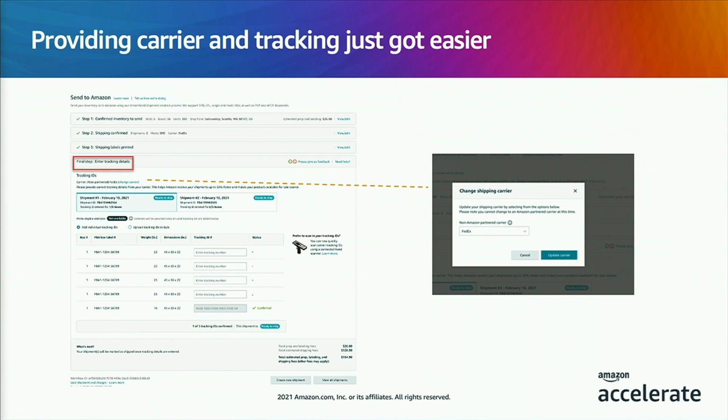I would like to talk to you about some new key features in this step. First, we've launched validation on tracking IDs by carrier to prevent any errors while you're entering this information. Second, we've launched bulk upload capability to make it easy for you to enter tracking information for multiple boxes all at once. Third, you can now also use handheld barcode scanners to directly scan your tracking barcodes from invoices or boxes or emails to input directly into the UI.